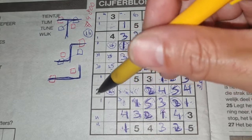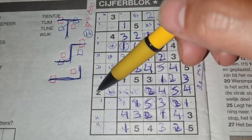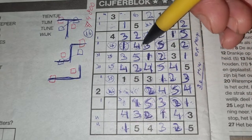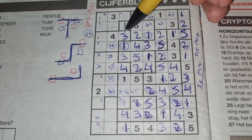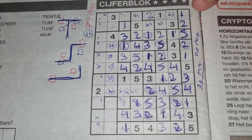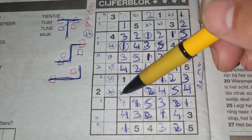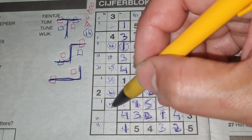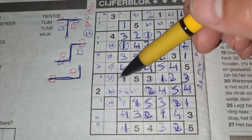I'm thinking. I need also here a 3. There could be. How about this box? Can it be 1? Can it be 2? Can it be 4? 3 or 5? Interesting. Two numbers. No. 2 and 5. 2, 5 and a 1. I'm stuck. This box can be 3, can it be 4? Can it be 2? So 1 or 5 is left. 1 or 5.